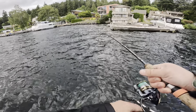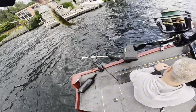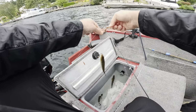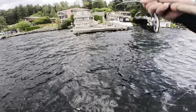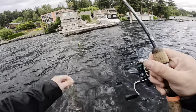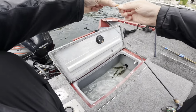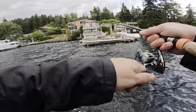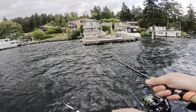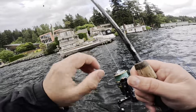Already had a bite. Yes, sir. Bite, bite, bite. Fish on. Fish on. Small one. Oh, wow. That's a tiny one.